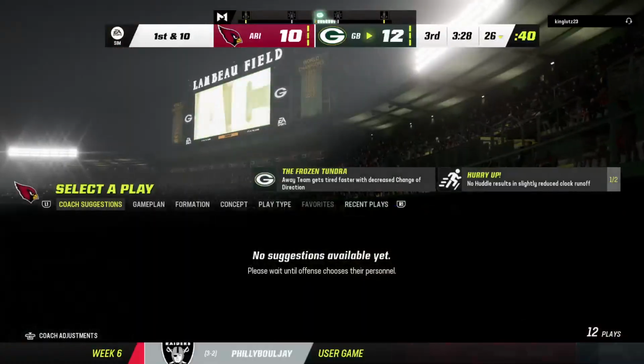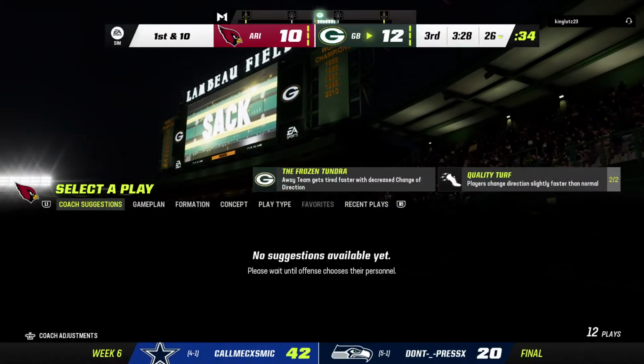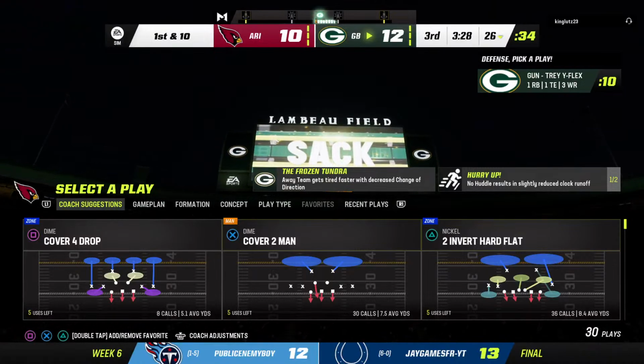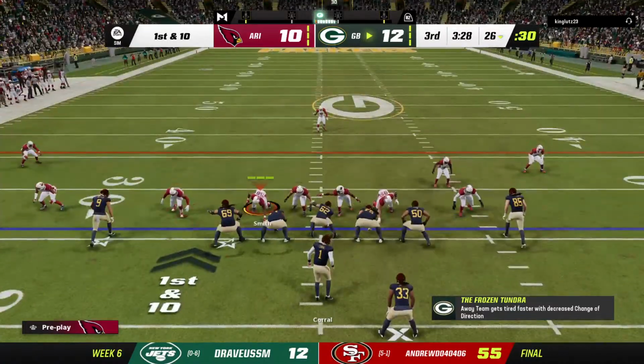Pretty good punt there, but also a nice return of 12 yards. And it'll be Packer football here. First down and 10. The Packer offense ready to get their next drive underway.